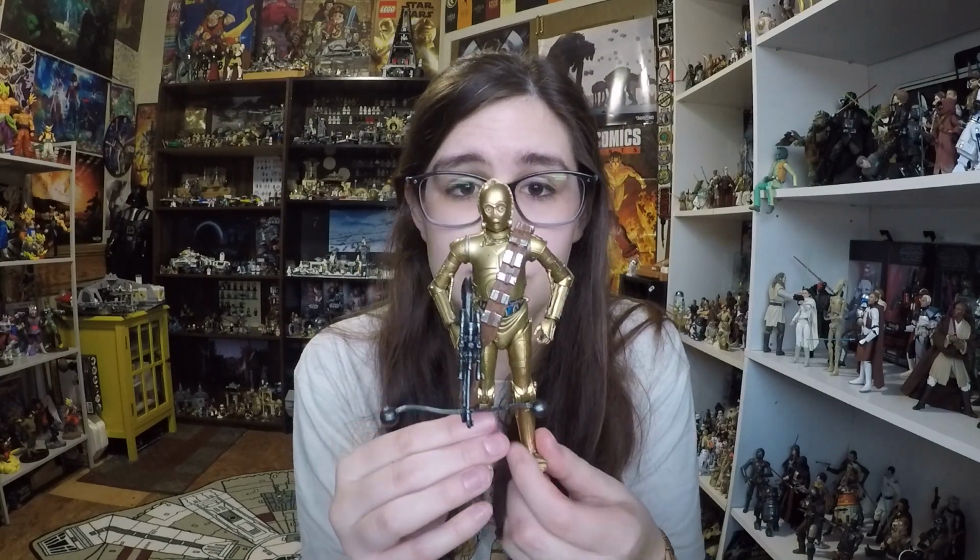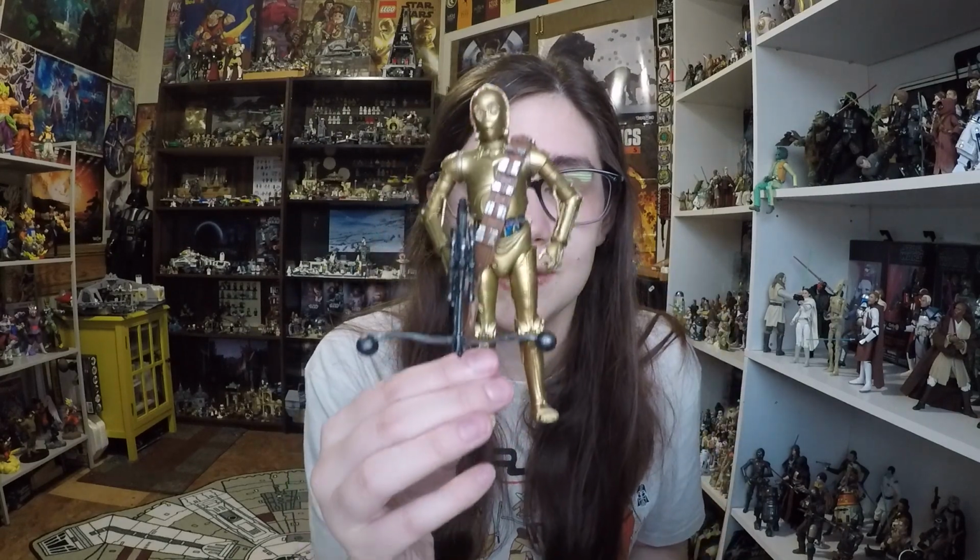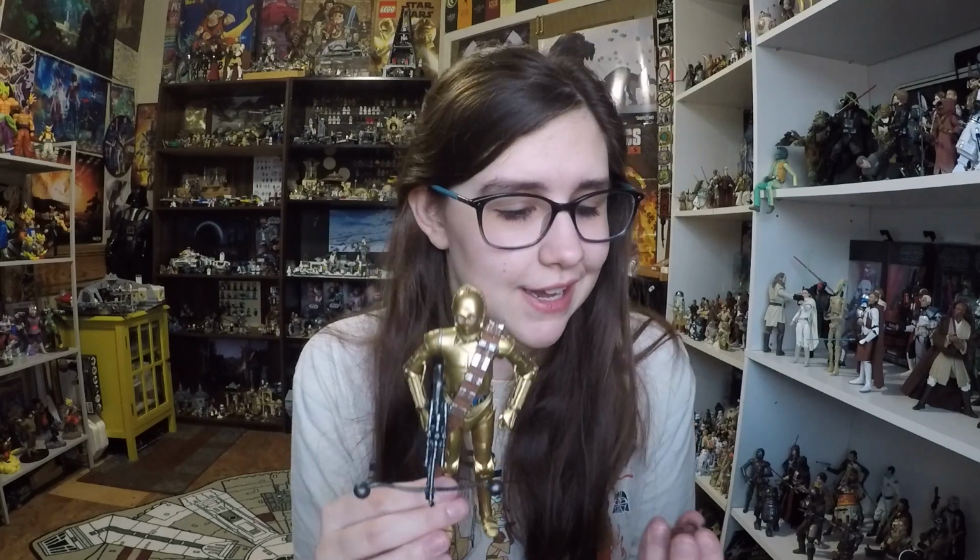Nice to have another C-3PO. Nice to have a C-3PO that's different. You know, they can't really release a whole lot of them. They're pretty much the same. C-3PO's character doesn't change a whole lot throughout the movies. But nice that they gave him some accessories so they can release him as something different. I like that. And then, of course, this guy makes it all worth it, Babu Frick.